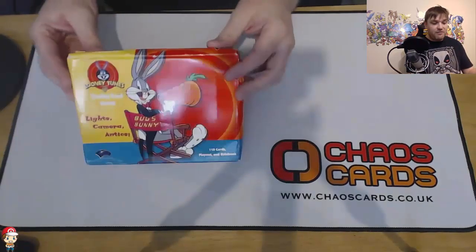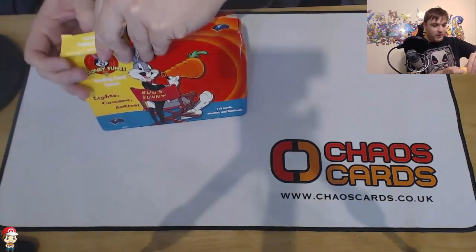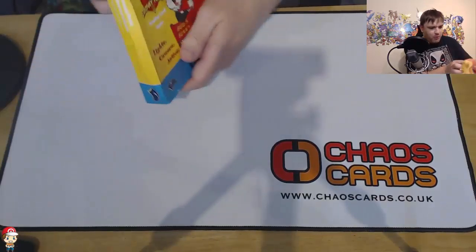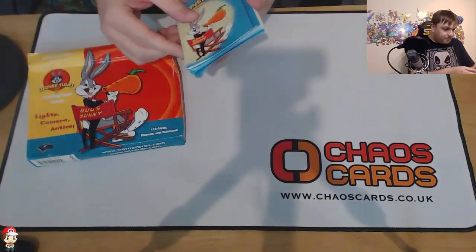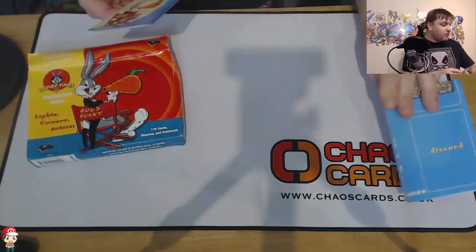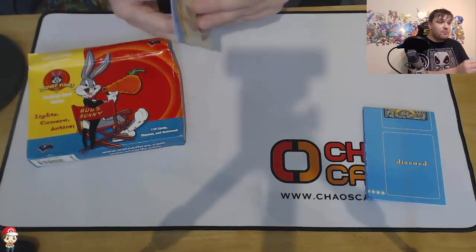So, without any further mucking about, let's crack this bad boy open, shall we? See what we get. Ooh, hang on a second. Are they booster packs? Right, what we got? So we've got a, I said these aren't in brilliant condition, but they are almost 20 years old. So we've got some kind of playmatty thing. A very small rule book.